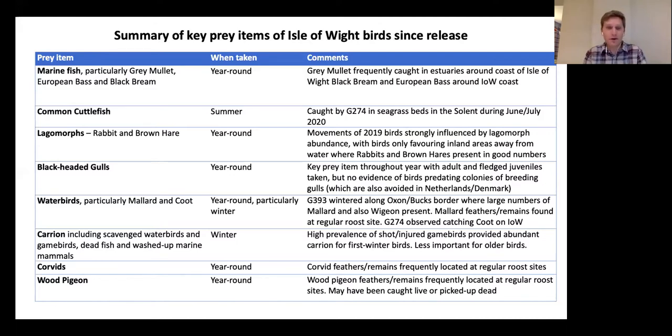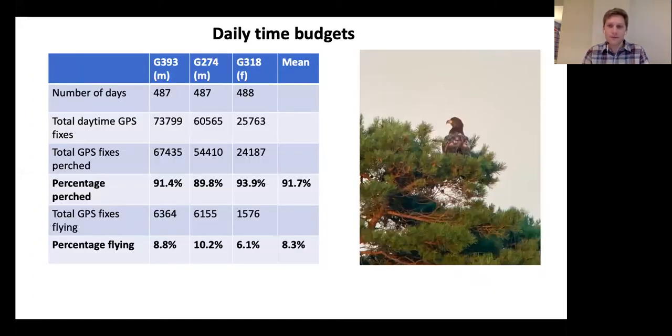They'll also take water birds, so mallard and coot particularly, but also carrion. So carrion's really important. They might be scavenged water birds, but also game birds, dead fish, washed up marine mammals. And also corvids and wood pigeons appear in the pellets regularly. So they're two regularly taken groups of species.